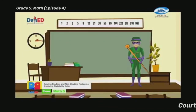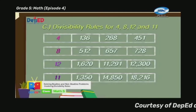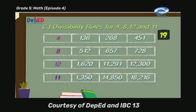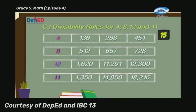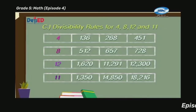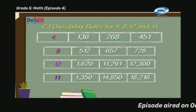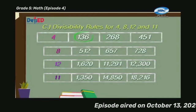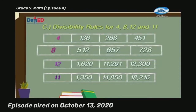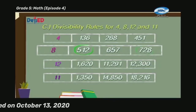Let's proceed to set C. Check whether the number is divisible by 4, 8, 12, or 11. Your 20 seconds starts now. Time's up! Of the 3 numbers, what numbers are divisible by 4? The answers are 136 and 268. Next, of the 3 numbers, what numbers are divisible by 8? The answers are 512 and 728.